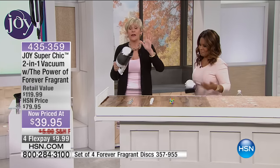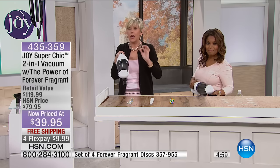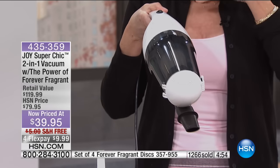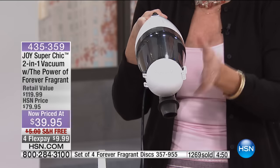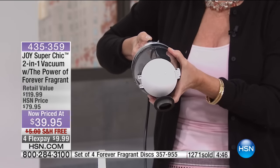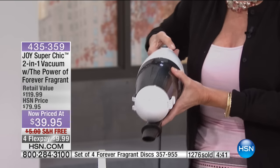All right, let's see. Okay, so here's the deal. It's 1,000 watts of power. So what that means is when you first turn it on, just count 1, 2, 3, because it's like a jet engine. It has to rev up. If you had 1,000 watts of power, it would blow you away. So the minute you turn it on, you're going to count 1, 2, 3 to enjoy the benefits of that 1,000 watts of power. So here we go. We're going to clean up everything on the table. 1, 2, 3. Here we go.